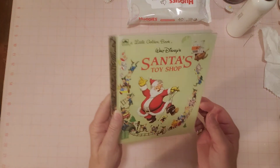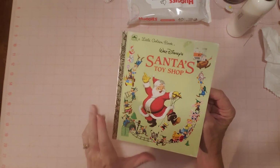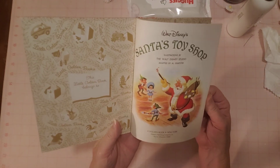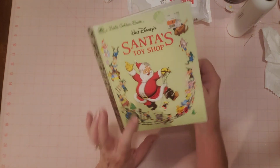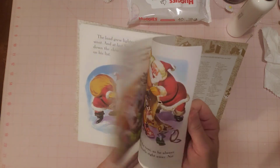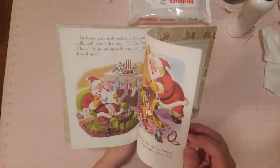And the last one, Santa's Toy Shop. Got a price sticker. Oh, there's a Goodwill price sticker right on the front. I mean, they could put it on the back. And they even put the wrong price sticker on there. They do that sometimes at Goodwill. If you get them at Goodwill, these are all the Goodwills in North Carolina or around here where I live. They're supposed to be 50 cents.